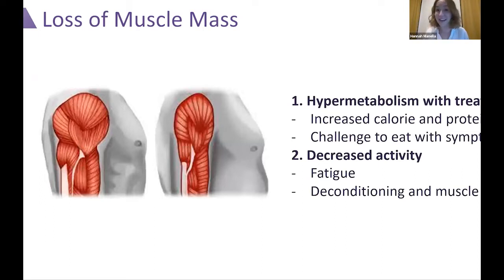And then loss of muscle mass. We're on the topic right now, so let's just talk about it a little bit more. Loss of muscle mass specifically can occur from a number of different reasons during cancer treatment. As I described on the last slide, hypermetabolism, or the body's shifting energy needs, increases the risk of muscle being pulled if you're not taking in enough nutrition. And also we do find that a cancer diagnosis as well as cancer treatment increases the body's calorie and protein needs. So we need to take in more.